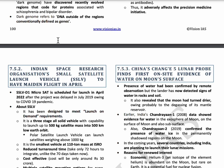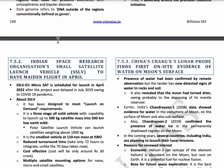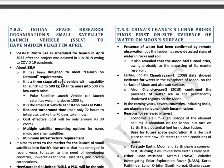Next topic is ISRO's SSLV, set to have its maiden flight in April. ISRO's SSLV is used to launch multiple small micro satellites with a maximum load of 500 kg in the low Earth orbits. It is a three-stage all-solid vehicle. New Space India Limited is responsible for providing end-to-end SSLV launch services for customer satellites.